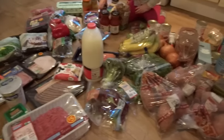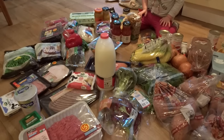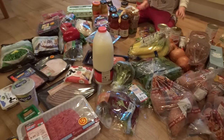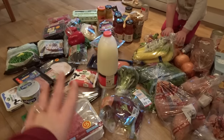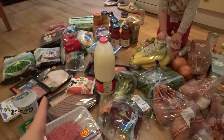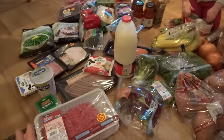So we've just had a big Asda grocery shop delivered and I thought I would share it because I haven't done one of these for a while. I'm hoping my battery doesn't die. I've got a lot of stuff because I've started doing freezer meals for when I have the baby. So I'm kind of doubling when I make something to put it in the freezer, if that makes sense. But anyway, I will just get started.